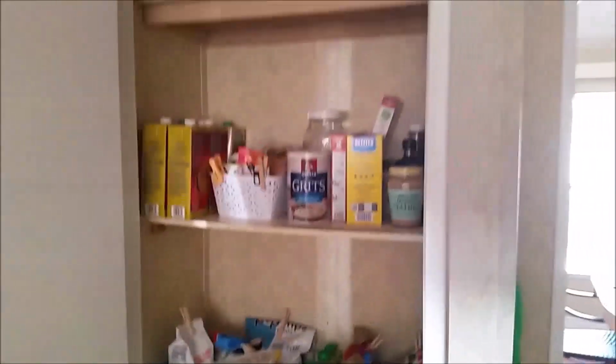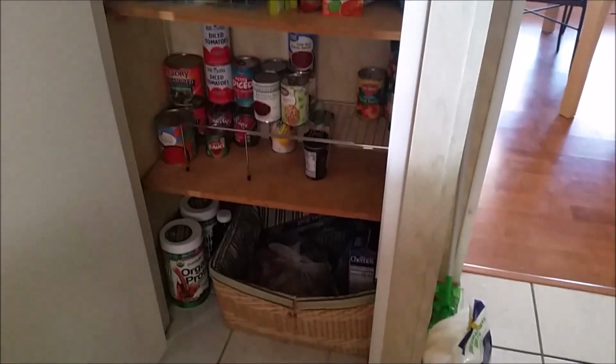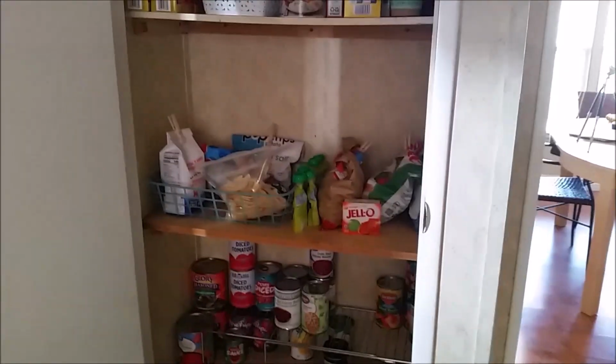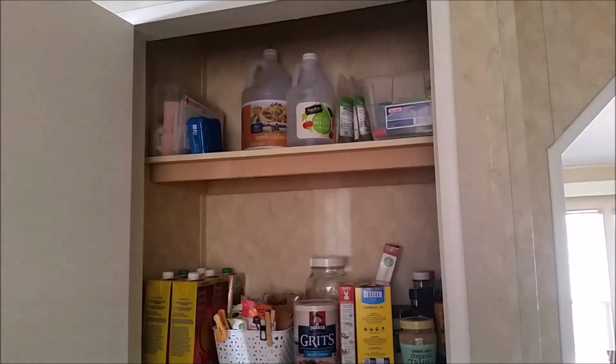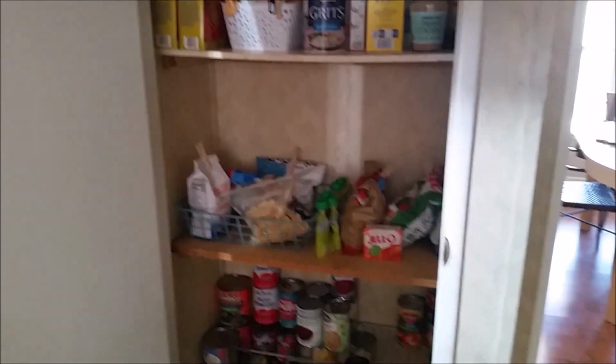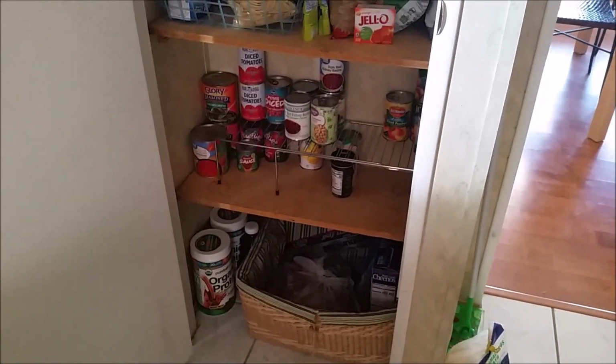Okay, so here is a look at the pantry that I have cleaned out. Now, I live in an older home. This home was built in 1990, so a lot of our storage is not modern, I should say. This is just a little closet with shelves, and I've got my stuff in here, and I'm doing the best I can.